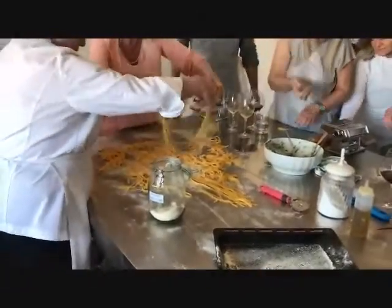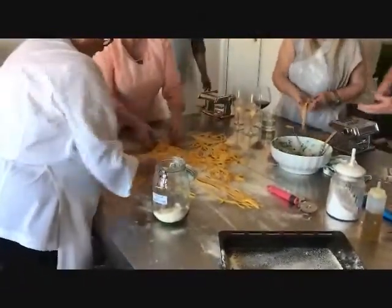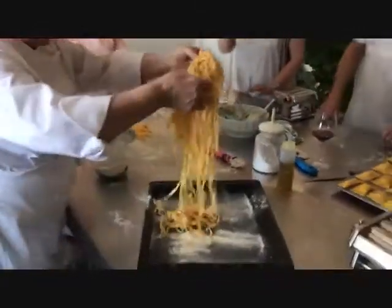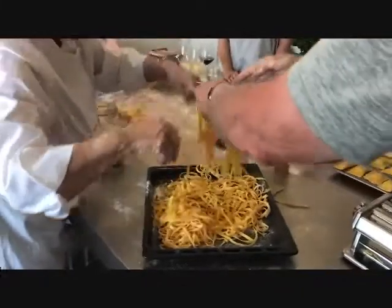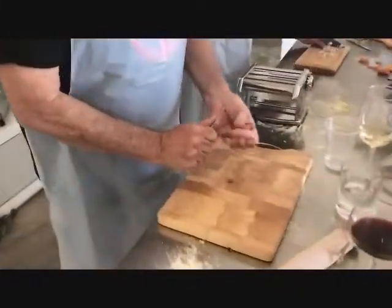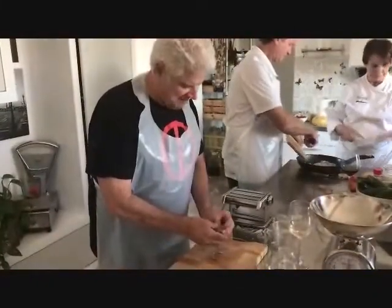More flour yet. Well, the thing is, we have to switch. All on the tray. While the pasta was drying, we made the sauce. First we cut shallots, and then into the saute pan with olive oil.